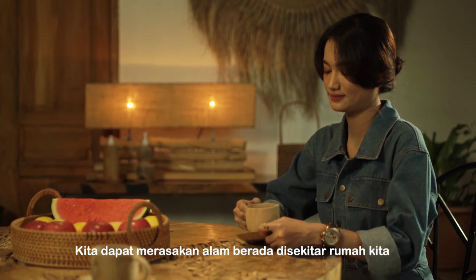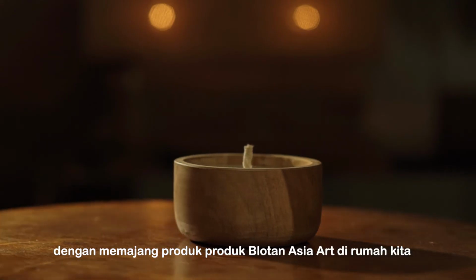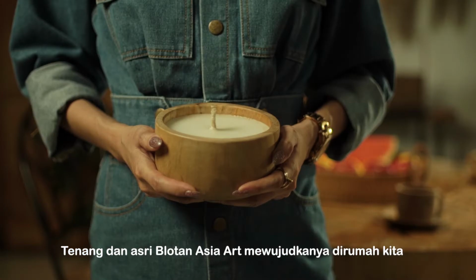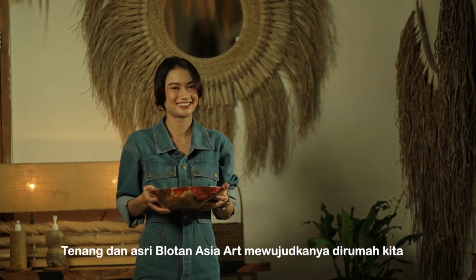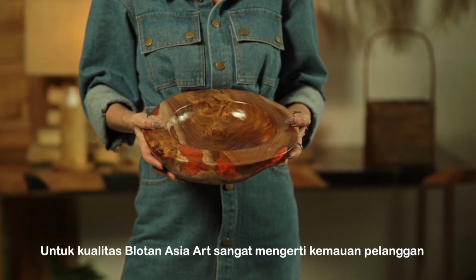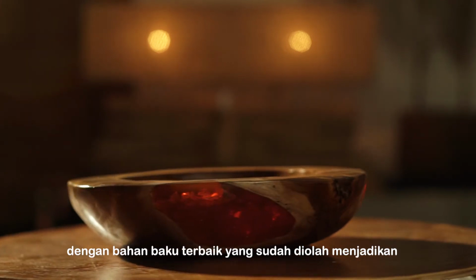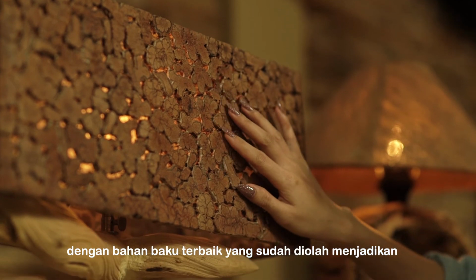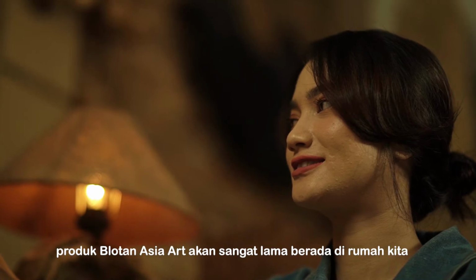We can surround ourselves with the natural ambiance of Blotan Asia Art products in the comfort of our homes. The tranquility and beauty that Blotan Asia Art brings gives us the much-needed comfort to our homes. Blotan Asia Art surely understands the customer's aspiration for great quality, providing us with the products made only of the best quality materials that will last in our homes for a very long time.